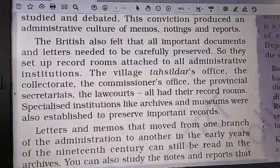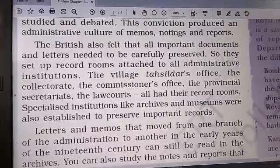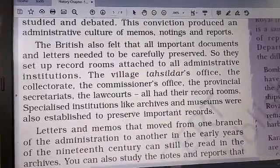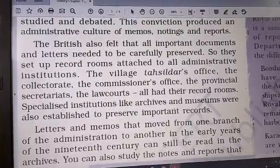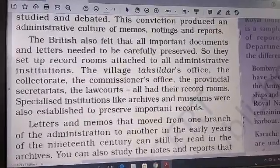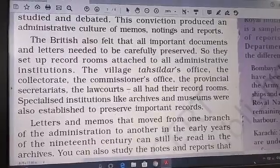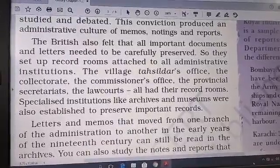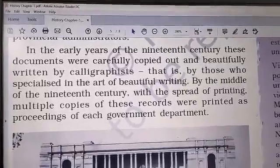The British also felt that all important documents and letters needed to be carefully preserved. So they set up record rooms attached to all administrative institutions. Letters and memos that moved from one branch of the administration to another in the early years of the 19th century can still be read in the archives. Here it is given in your book also.